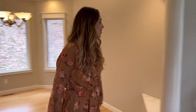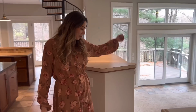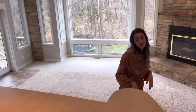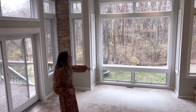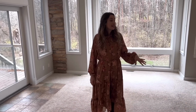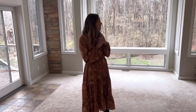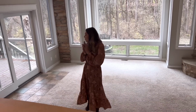Can't believe it. This way is our living room. If you come down these little stairs, we have a huge living room, and the windows in here are just amazing. I love the brick details with the fireplace, and then over here too, it just looks so pretty. And this is a real wood burning fireplace, so we'll be able to have warm, cozy fires this winter. So excited to decorate the mantle and do all the fun things.